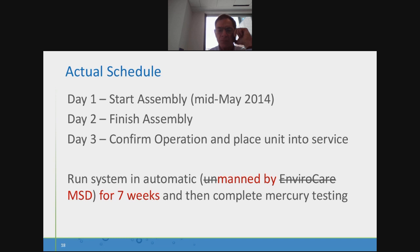Next slide. So I told you about the proposed schedule. The actual schedule for trying to run for a total of 4 weeks actually ended up being 7 weeks, and it was heavily manned by MSD staff here, sometimes even 24 hours around the clock, trying to prevent problems with the unit. But we did stick with it and received good results.